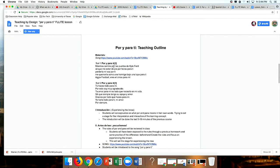Now, let me click right here. This comes from my available design, actually a lesson I worked on with Dr. Zapata to teach the differences between por and para. So the resource is right there already for you. We pretty much introduce it. We also have an open educational resource for the Spanish grammar rules that are very detailed and have some quick examples, just an FYI on all of those.